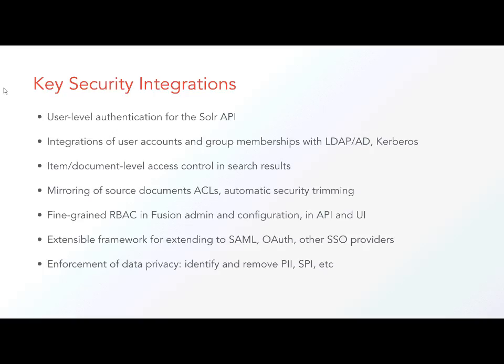We help you make it easy to provide item or document level access control in your search results. Of course, these, like anything, are things that can be built yourself in Solr, but we make it just work right out of the box. We mirror the source document access control list and automatically trim security results according to those.